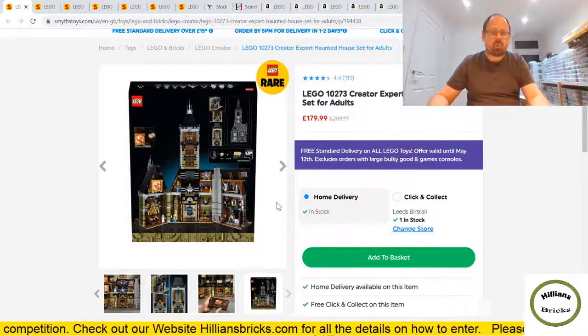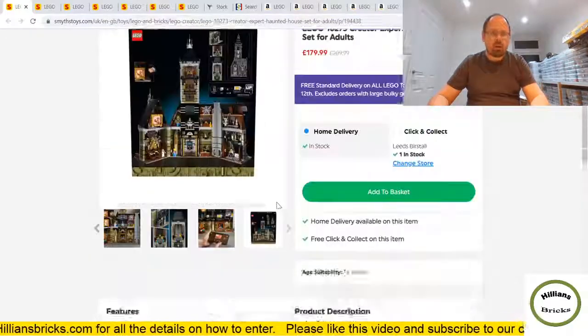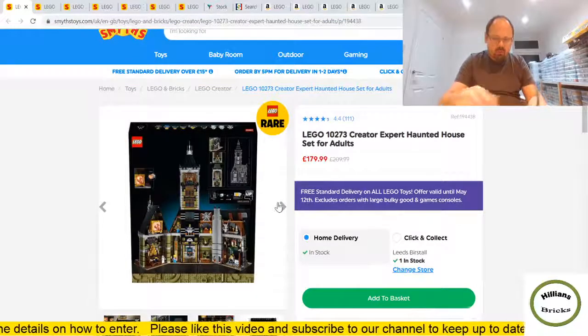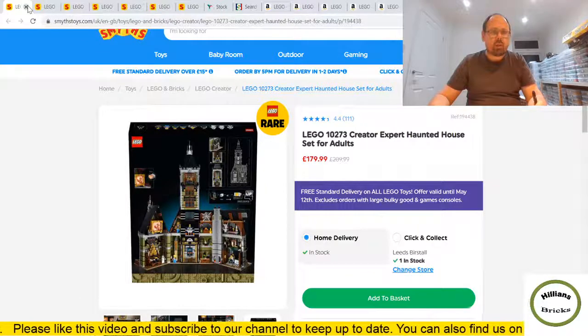And the shipping is usually pretty good when it comes from Smiths. I've never had any issues with their shipping. So yeah, it's the first time I've seen this set discounted, so I was quite surprised, which is a pretty good deal. And then we're going to move on to the next set in Smiths.